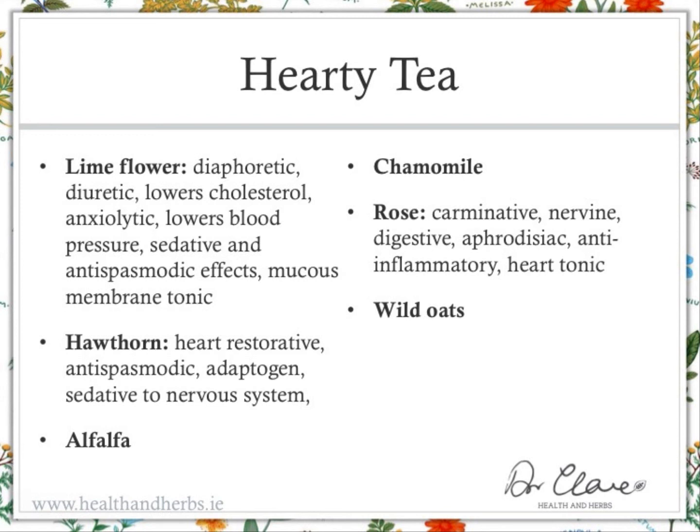Alfalfa is a very nutritive herb, and again, very particularly nutritive for the nervous system. Chamomile, we know how wonderful that is. And also included in this is rose. Rose petals are soothing for the digestion. They have a nervine effect. Generally, a digestive effect, promotes the functioning of the digestive tract as a whole.